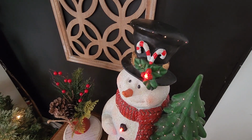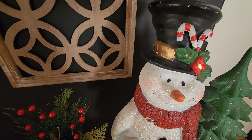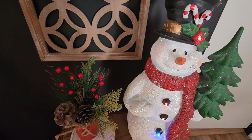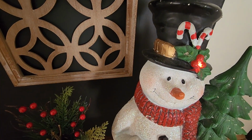And then this little snowman I picked up at Goodwill. It was only $4.99, which I thought was a great deal. It's a really good size and it lights up. It has fiber optic lights that change colors. I really enjoy this little snowman.